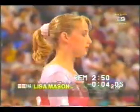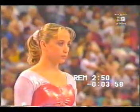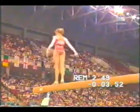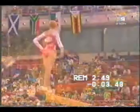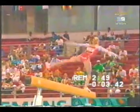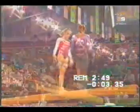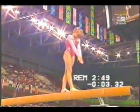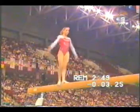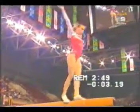This will be the last opportunity now for England, Lisa Mason. Australia will have Zena McLaughlin going last on the floor. England's last ditch attempt for the gold medal. So far, so good. Now, it'll be interesting to see if she uses, she normally has a full twist in here. I wonder if she's going to cut back on it, because it's such a risky element. She doesn't cut back, and very well done. All credit to her for putting in maximum difficulty at such a crucial time.